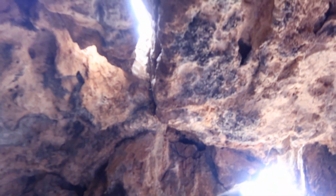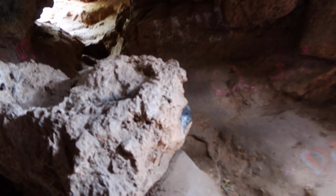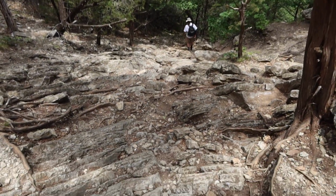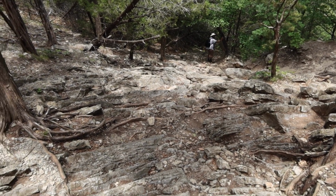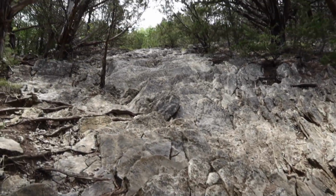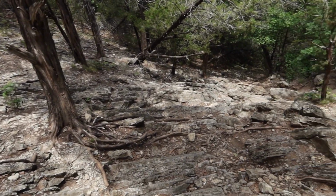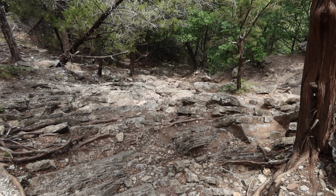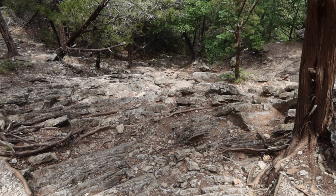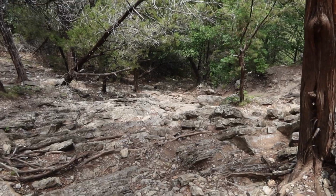Oh, look. Hello. There's a crack in the ceiling. Okay. Probably time to go. So this is what we have to go down, and I'm pretty sure this is not a path. And we never did find the other cave. It goes way up the hill up there, and it's pretty much just jagged rock going down. So if you were to fall, it would not be a fun time. So I'm going to put the camera up, so if I do fall, the camera doesn't fall. See you in a minute.